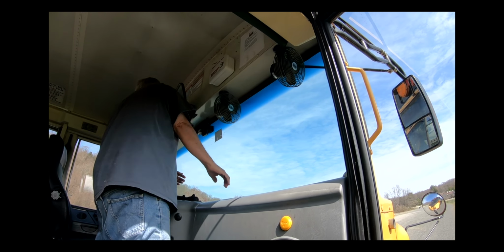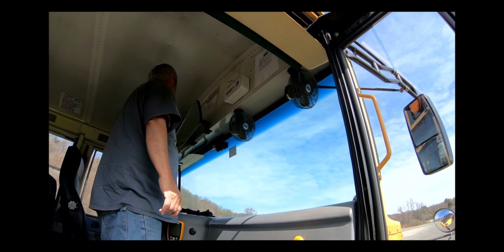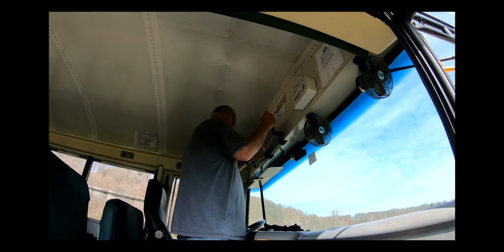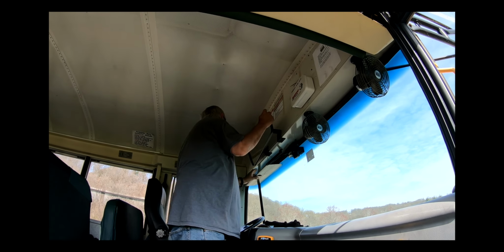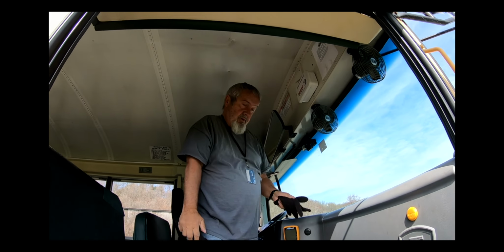My windshield is secure, molding secure, fans all secure, no damage. I have my interior mirror, which is in place, secure. Camera in place, secure. Helmet secure and in place.